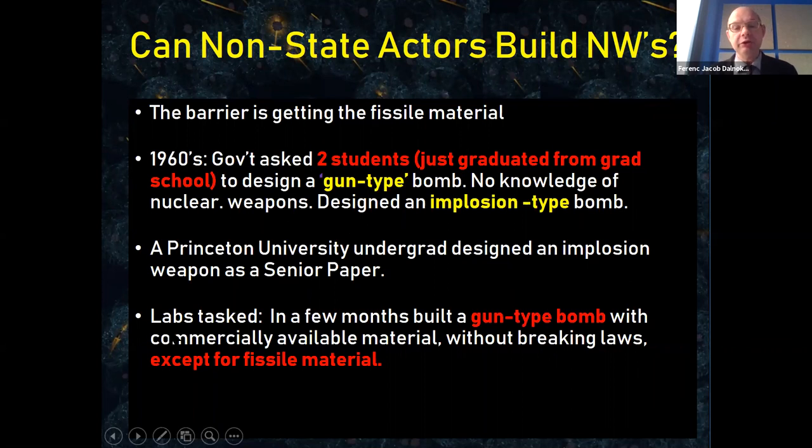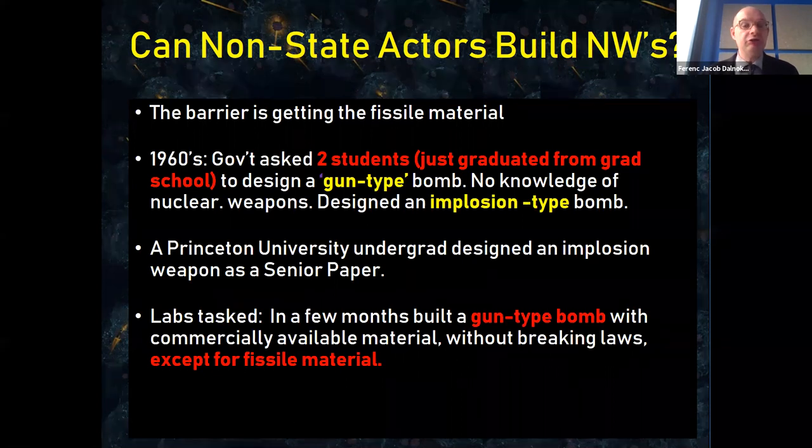So these are the ones that built nuclear weapons and designed them in the past. They were tasked to, in a few months, build a gun-type bomb with commercially available material without breaking any laws except for the fissile material. And they were able to do that. So this shows you that having a gun-type design, it's even possible for a non-state actor or terrorists or others to actually build one. So the important thing is to secure the fissile material, make sure it doesn't fall into the hands of terrorists.